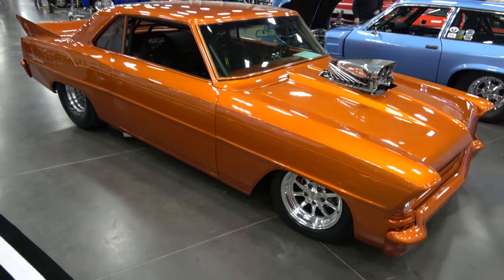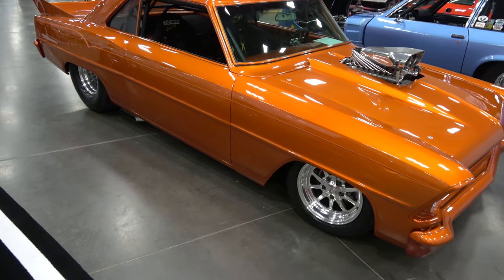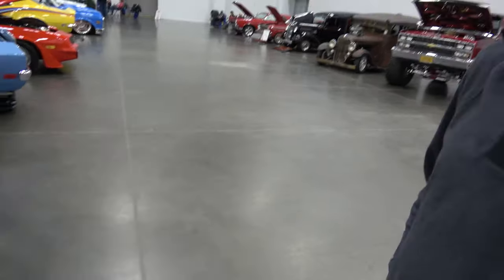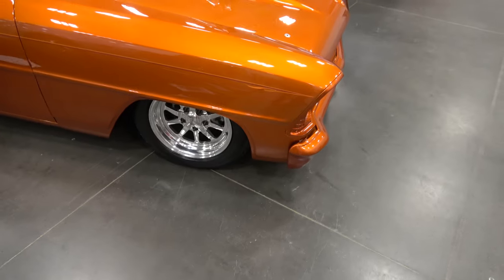Here we are at the Coastal Virginia Auto Show with a beautiful '67 Chevy II Nova Pro Street, blown, injected, with the owner or friend of the owner, Shane. Yeah, I'm Shane Lockhart from Chesterfield, Virginia. This is a 1967 Chevy II Pro Street with a blown 383 small block. All right. Beautiful color.